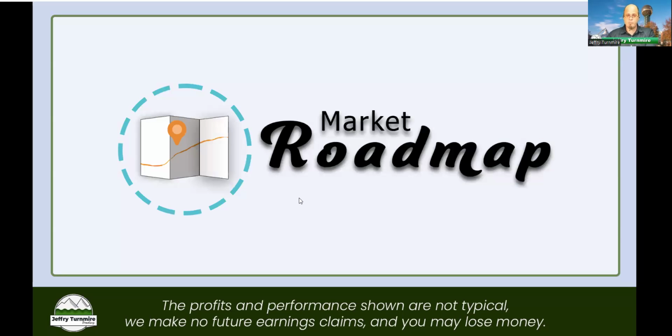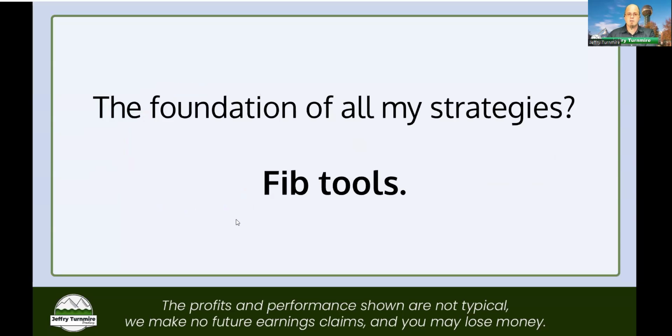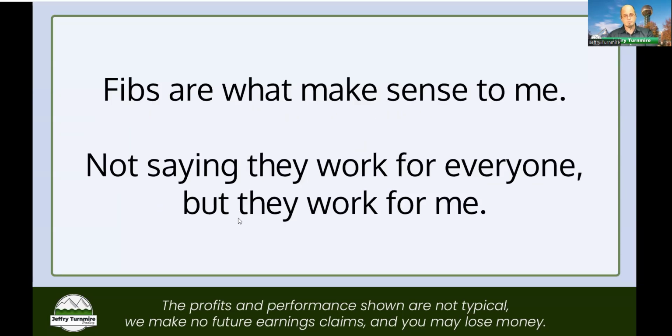This is the market roadmap. That's what I'm going to share with you right here. Now, the foundation of all my strategies is Fibonacci analysis and Fib tools. Fibs are what makes sense to me. I searched through the market, trying MACD, RSI, all that, PE ratios, PS ratios, earnings, news. I tried just about everything.